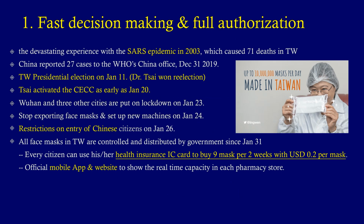We will talk about the first decision making from our president. Firstly, our president was just newly elected, but she is a very wise lawyer and was re-elected this January. After her successful re-election, she activated the command center much earlier, on January 20. And then Wuhan and the other 3 cities were put on lockdown.